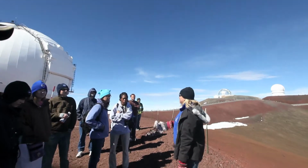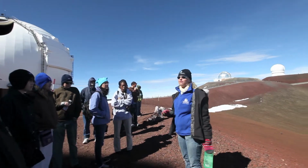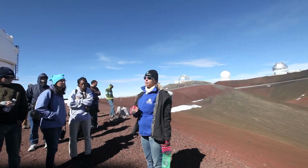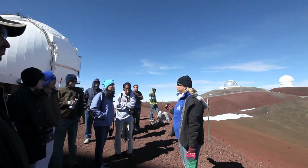The only thing is, please be very, very careful driving on that road. It is a 5-mile-per-hour speed limit over there for a reason. The sub-millimeter telescopes down there can be very, very affected by the dust, and it is a dirt road, so we don't want to kick it up.